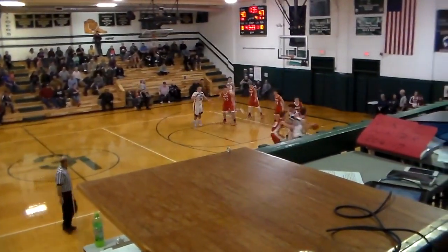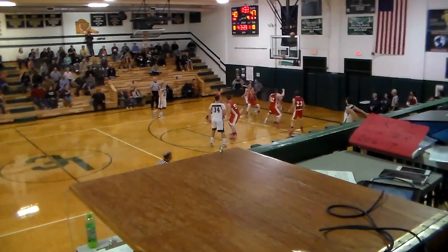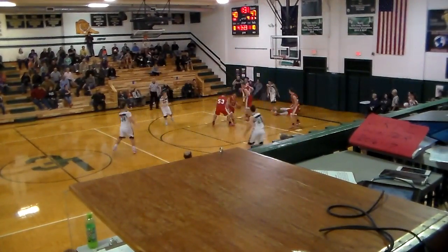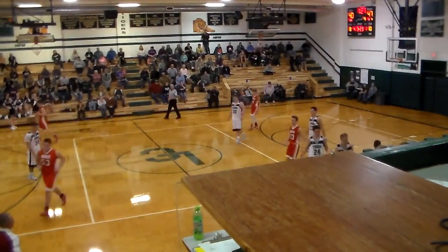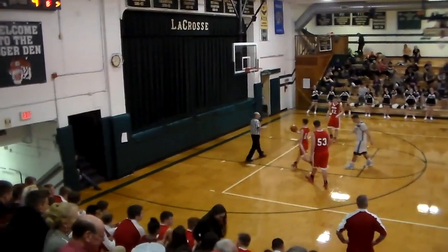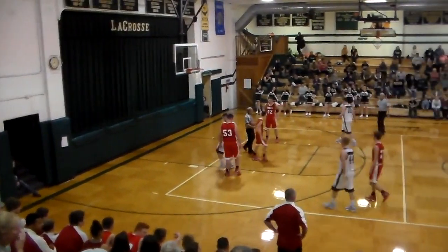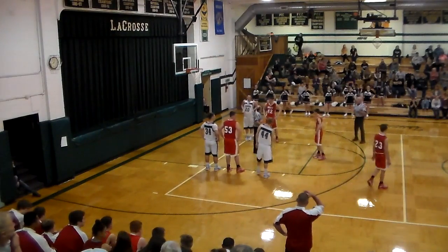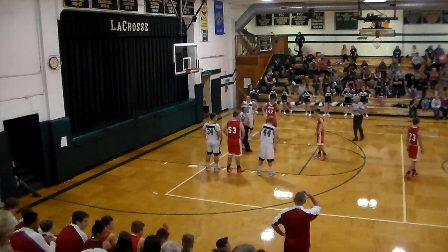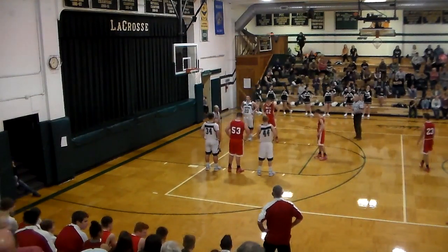And here come the Tigers on the attack. Claypool at the other end. 17-foot jump shot will not go down. A rebound in the air comes out of there to the Redskins. And a foul is going to be called. And the foul is going to go on Tucker. That'll send the Redskins to the free throw line in the person of Ian Code. Ian, a sophomore.